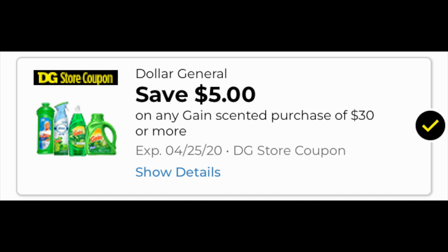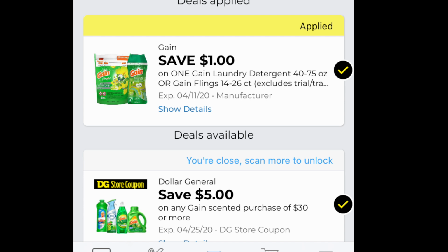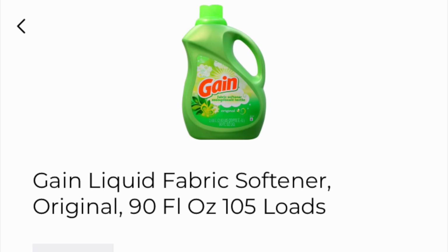Okay, so the first item that we're going to be grabbing for this basket is one of these large detergents. Actually, we're grabbing 2 of them. We're going to make it interesting today. So that's going to be $15 because they're $7.50 a pop. We have this dollar coupon, and as you can see, it's affixing to the 5 off of 30.